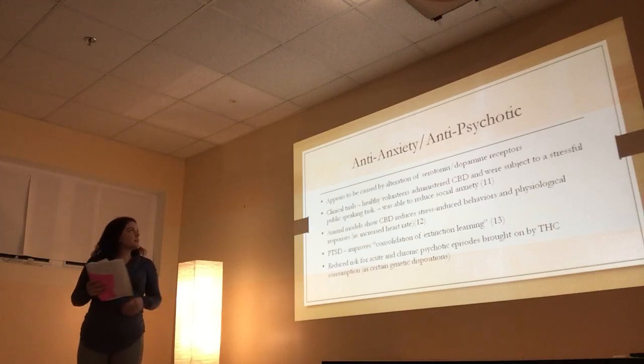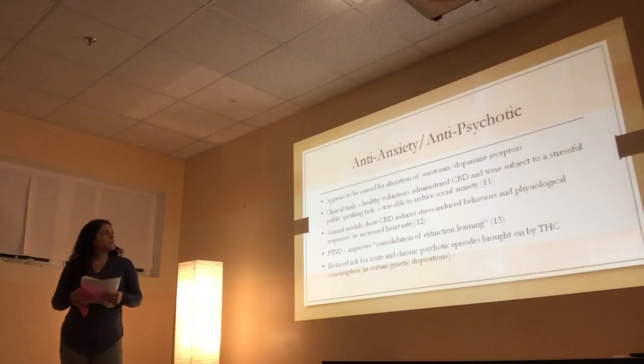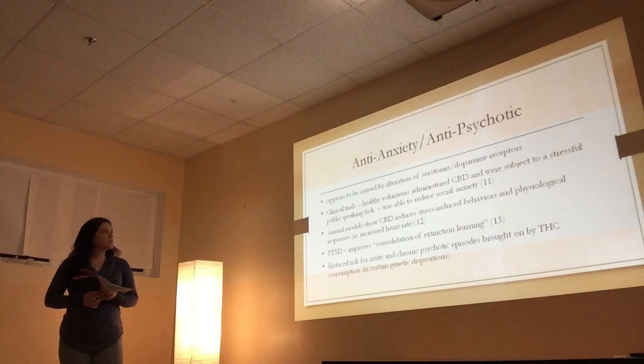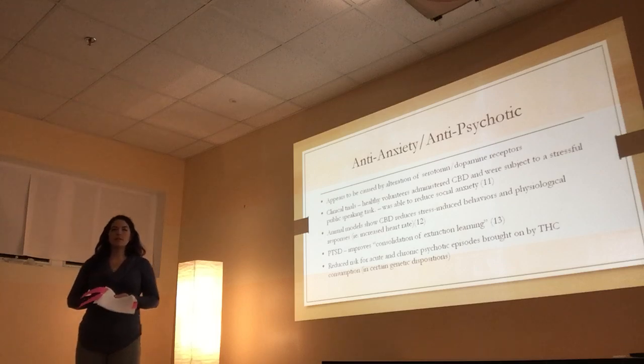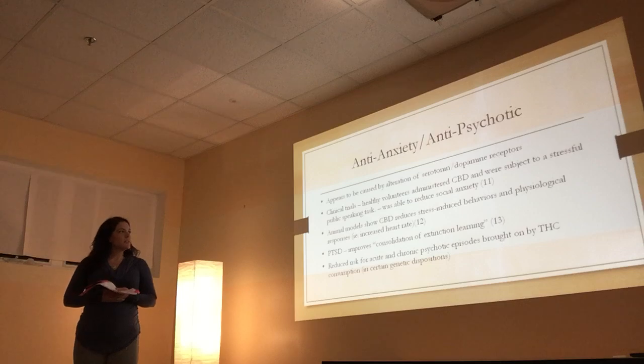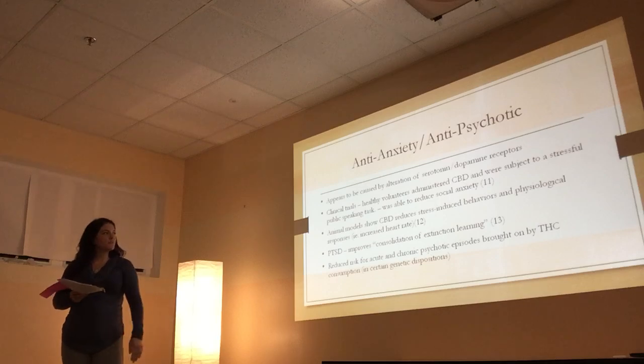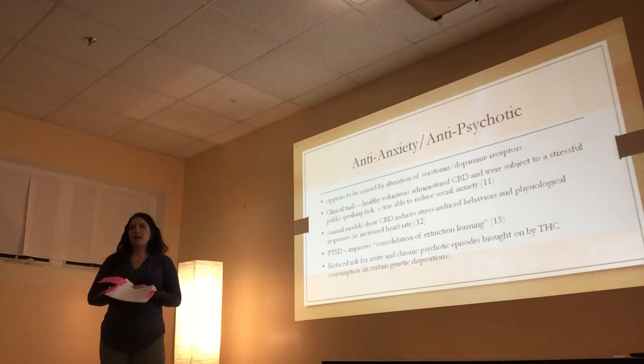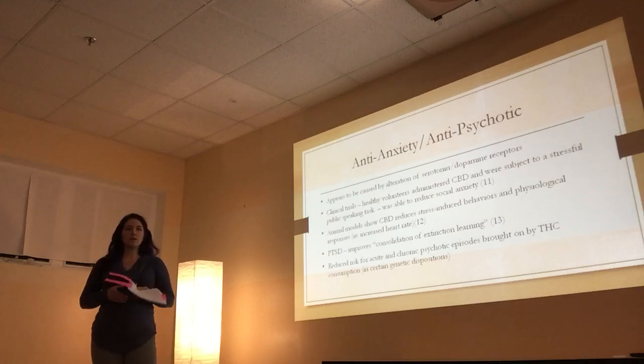So the next thing is anti-anxiety and antipsychotic effects. This appears to be caused by the alteration of the dopamine and serotonin receptors, but they still don't understand the full mechanism of this. They have done some clinical trials with human subjects in which they administered CBD to volunteers and then forced them into a stressful public speaking task, and they were able to see a measurement of the social anxiety reduction. They've also done some animal models, which showed that after the CBD was administered, different psychological and stress-induced behaviors were reduced, like heart rate.